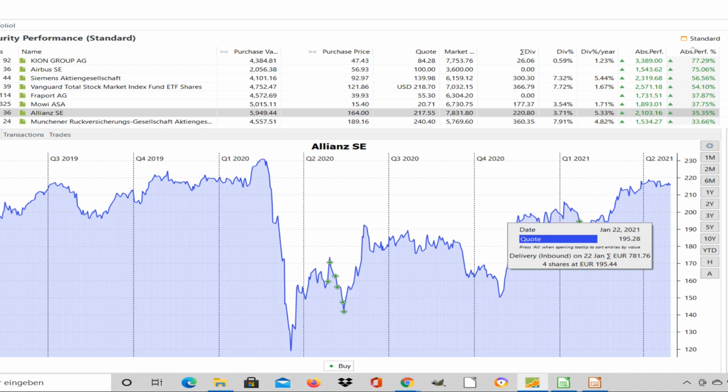And also here with the green dots, you see last year in the pandemic situation, I bought a lot of my shares and now just added a little bit more.